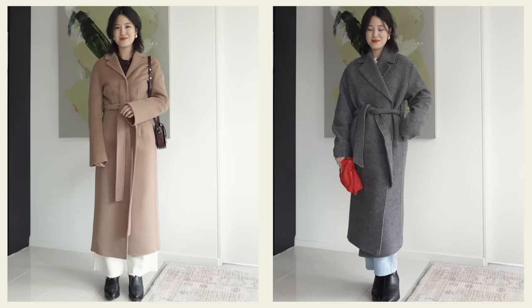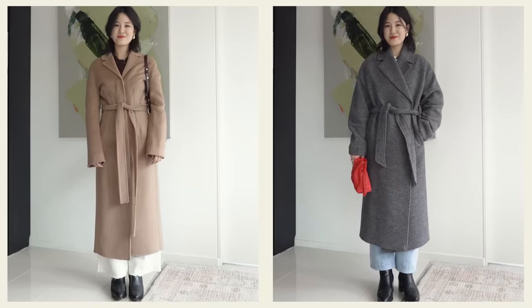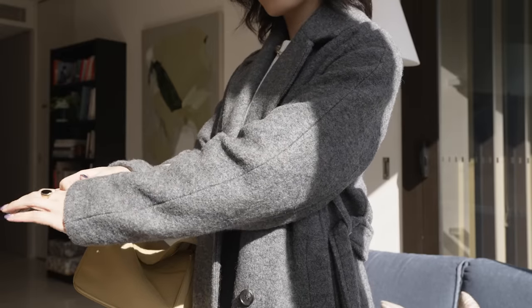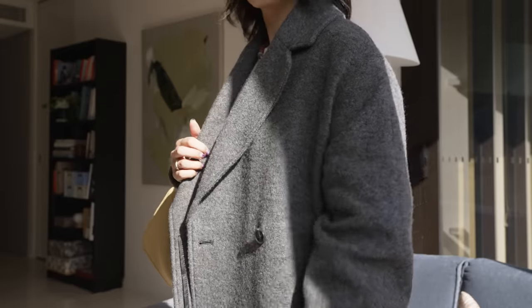Price point wise, the best way to compare this coat would be with the Mango coat. And these are such different coats in quality. The Mango coat really does feel so much more flimsy compared to this one. This is a coat that feels really sturdy. It does feel like it will last very well. And the material, since it's already quite textured, I think will hold up extremely well. And then the Mango coats, in comparison, I think do feel a lot cheaper compared to this one.